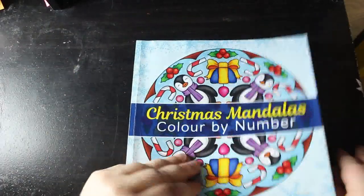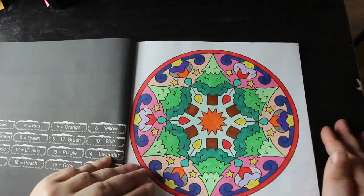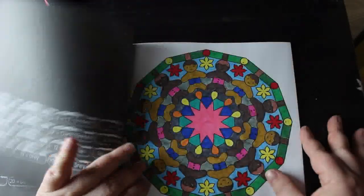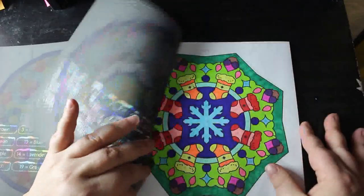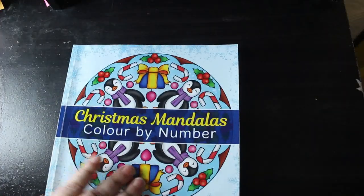Christmas Colour by Number by Sachin Sachdeva. I have done a few in this one. I like my colour by numbers, as you know. So far I've done these with my various markers. I like that one. I think that one's really cute. One I did in November, so that's that. I will be definitely colouring in that one again this month. I put that one down there because it will go downstairs.